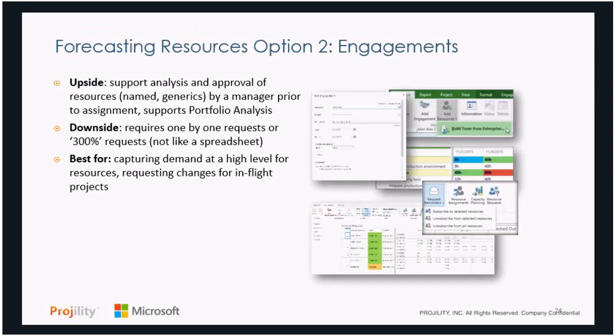The second way we can do this is through the resource engagements that I mentioned before. Again, it's really designed to support that analysis and approval of different resources, whether it's people or roles. The downside is that every time I make a request, I can't go in and make a request for 5 resources if they're all different roles on the same project. I literally have to go in and make 5 different requests, one for developers, one for analysts, one for project managers, and for each one I would put how many I need and how much time I need on that particular project. So it's not literally like going into a spreadsheet and dragging and dropping it out. We have done some solutions like that before if you're ever interested, but really you have to go on an individual role basis and put each role in and say I need 3 or 4 or 5 of these guys.